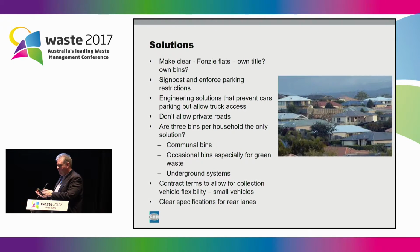Are they on title? Are they entitled to their own bins? By all means, signpost and enforce parking restrictions. Even engineering solutions that can prevent small vehicles from parking in T-heads and turning circles, but allow larger truck access. Don't allow private roads.